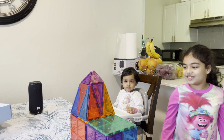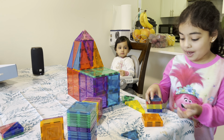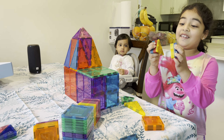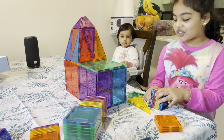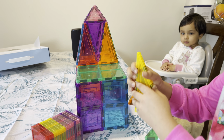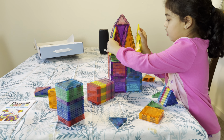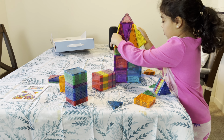Bye, Raya. Bye. Is it done? Yeah, and I'm just going to build more. Okay. I think I'm just going to add to it, maybe. Add to the sides, maybe, I think. Come on. Look at this. That's pretty good.